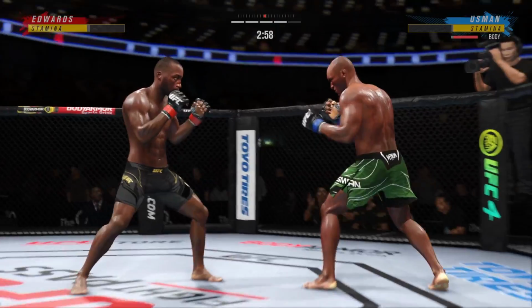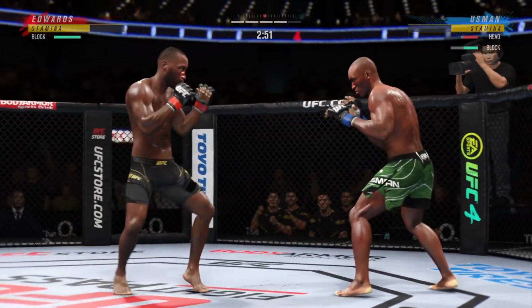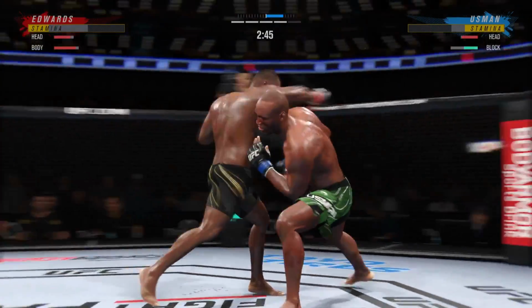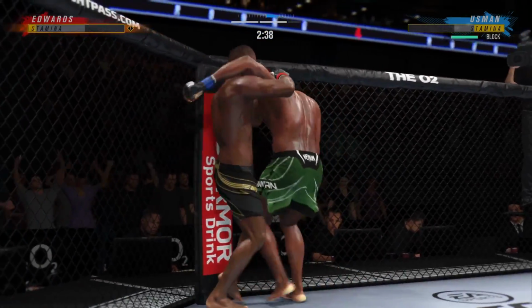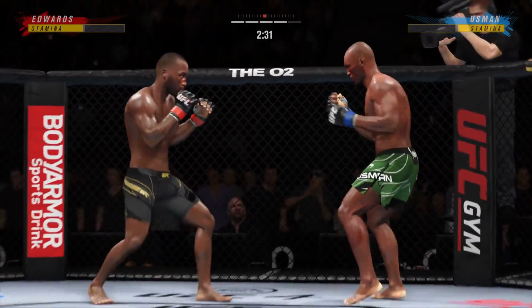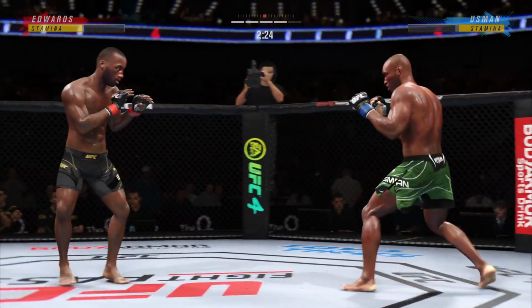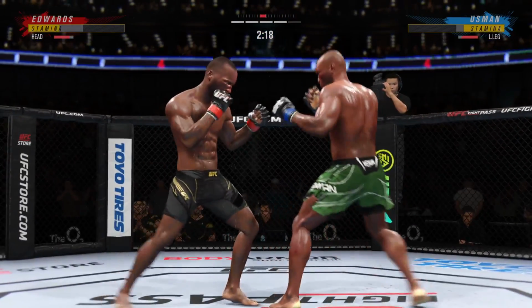Big kick lands. Well, you've got to admire the urgency here. He is trying to keep the judges out of it, lighting up his opponent left and right. Would you look at the size of that bruise on his torso? Nasty. And they separate. Oh, beautifully done with the hook there by Edwards. Nice leg kick.